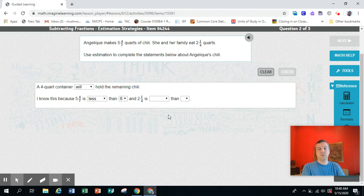Plus, they actually ate more than 2 quarts. They ate 2 1/4 quarts. So it would fit because 5 4/7 is less than 6, and 2 1/4 is greater than 2. So it would fit in a 4-quart container.